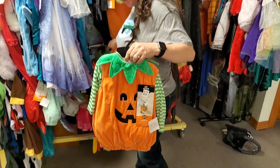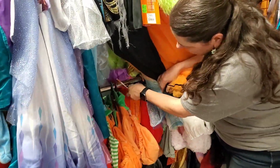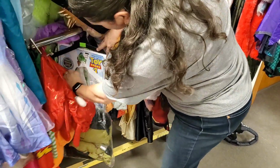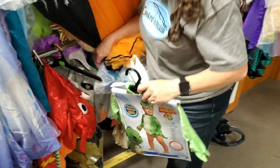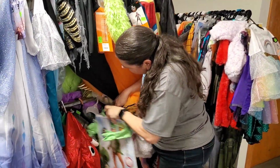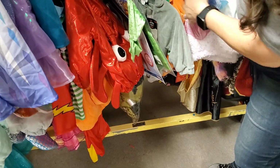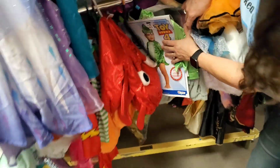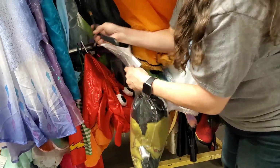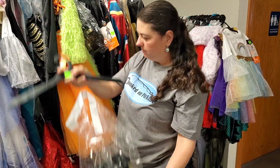Pumpkins. We have a bunch of pumpkins. There's 1, 2, 3 pumpkins. Another crab for your crabby baby. That could fit year round. Yes, just put them in the crab costume. Little dinosaur. It's the dinosaur. Is that a Frankenstein head? Where? Right down there on the green. Right there. Oh, yeah. It is a Frankenstein head in the costume. That's cool.